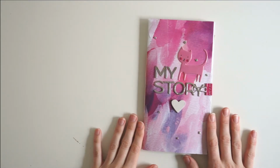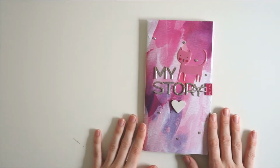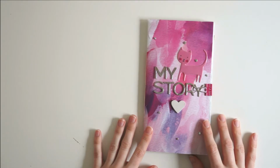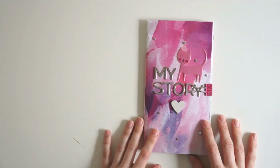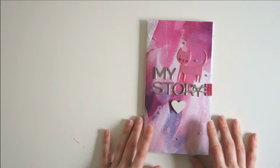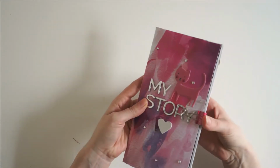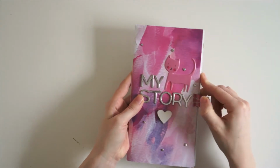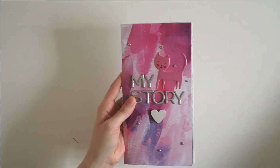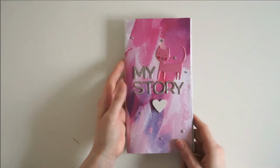Guys, today I am sharing a flip through of my My Stories Traveler's Notebook, and this little mini book here is based off of a digital product that the Awesome Ladies Scrapbook has in their shop, and it is a set of digital papers in a TN size that help you tell your stories. It has different prompts for you to tell different stories in your life.